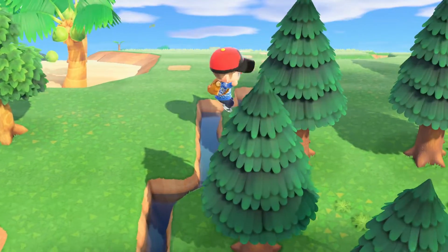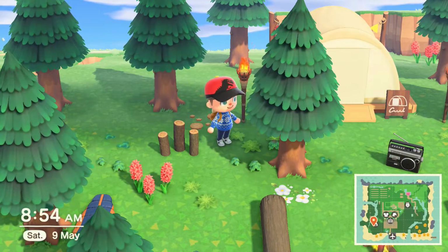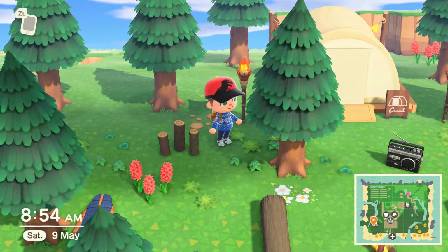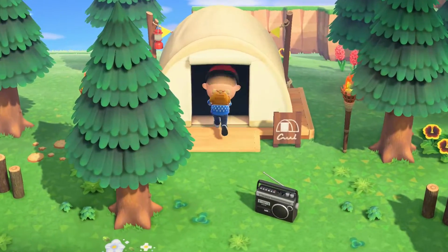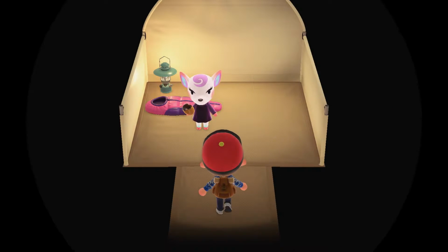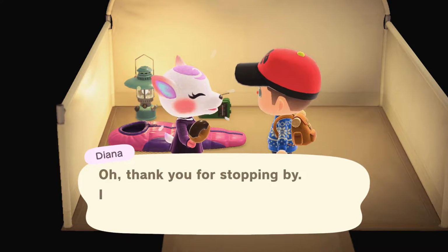Anyway, yeah, we have a campsite visitor again. Remember, Pudge came last time. Basically, about once a week, you'll get a random campsite villager who will come in and potentially remove one of your current guests. So let's see who it is and if it's anyone that we want, and then we'll have to play these games again. Oh, you're kind of cute. You're the one that people love, aren't you?